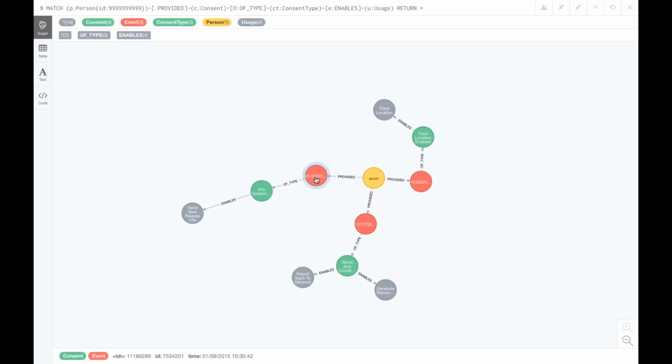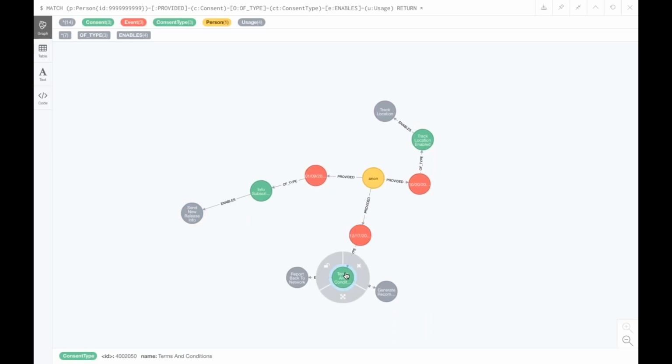We have a few consent events. So here, American date format, so this would be January 9th, 2015. Jesse consented to info subscription and can now, Netfilms can now send new release info to Jesse. On December 17th, 2013, Jesse accepted the terms and conditions. And on October 20th, Jesse consented to having location tracking enabled. And so that usage is also enabled here.